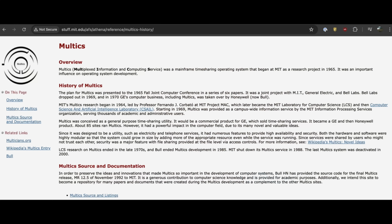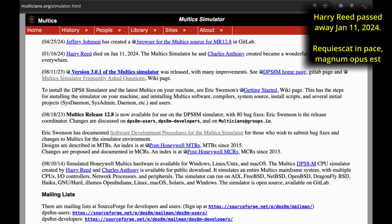That is until Bull published the full source code to the base system in 2006. Harry Reed and Charles Anthony, using this and other bits of technical documentation that have survived to the present day, were able to create a system emulator built around SimH that is capable of running the system in 2014. A pretty impressive achievement, right?